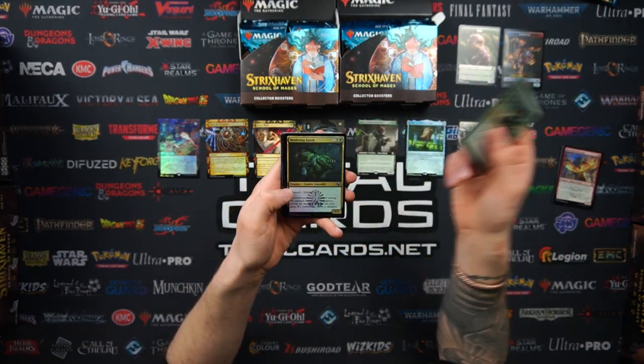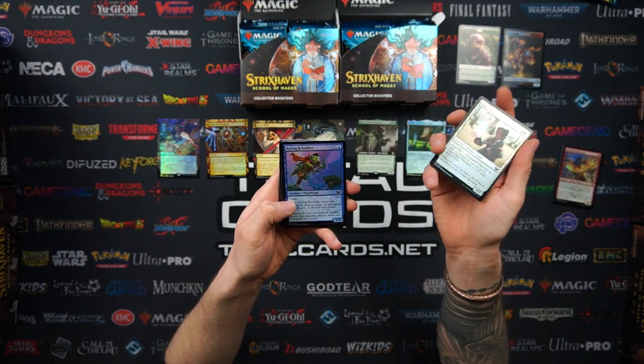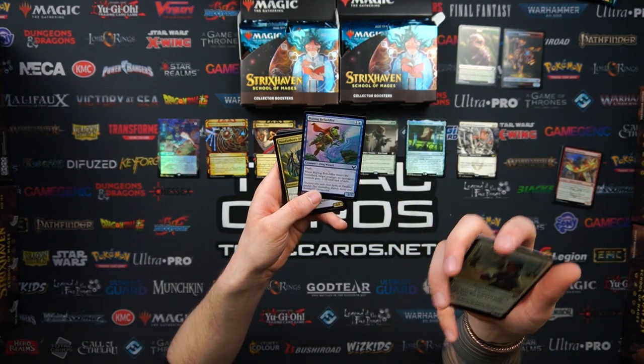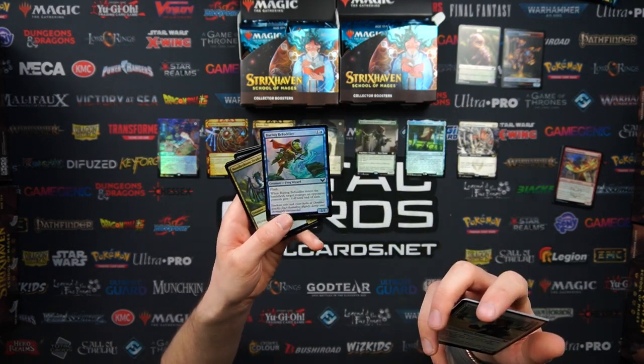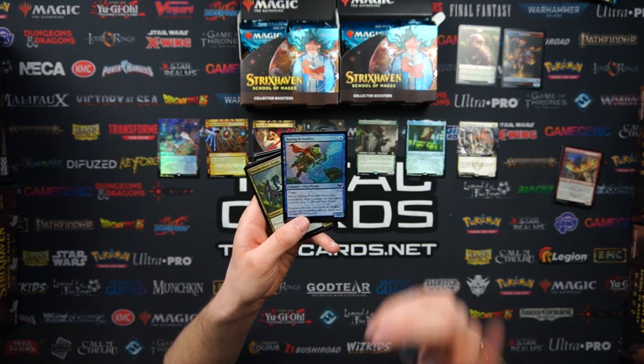We have Eager First Year, Mouldering Karok, Burrog Befolder. That actually reminds me of a race from Dungeons and Dragons. I've forgotten what the name is. If you don't know what the name is, can you please put it in the comment section? Because I really need to know what it is.